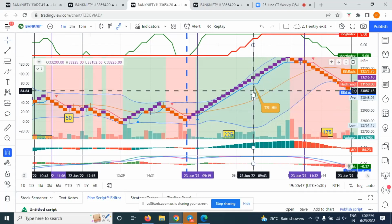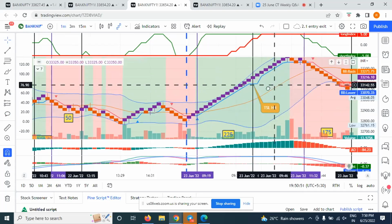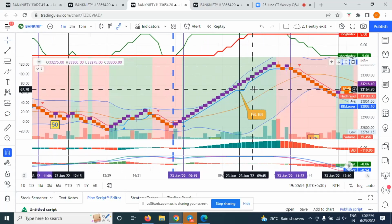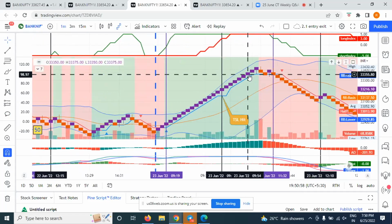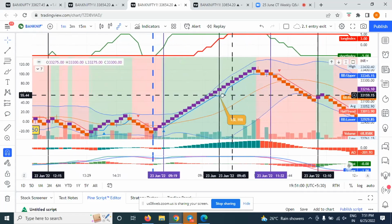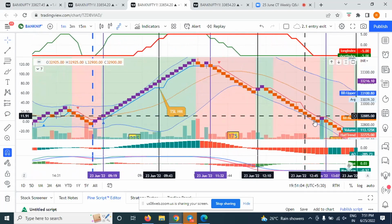So as sir discussed, we will take this part later on. So we will discuss this later on. So I missed this rally, but okay, we will find a solution on how we can ride this further. This was again a long trade. Similar system, similar thing happened. I exited on this candle and again I missed this particular rally.